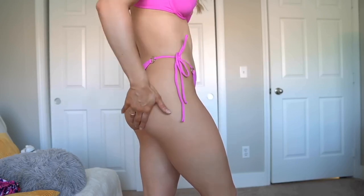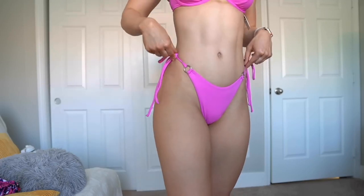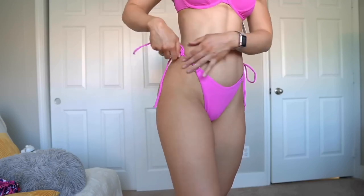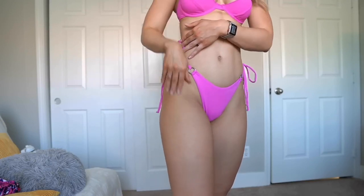At least you know that they're gonna stay put because it's already up there. Like the fabric can't collect between the cheeks if it's already there. So I actually think that the back fits really well, and it's a nice design. I like that I was able to pull this up and over my hip bones with no problem, so these definitely are like a high leg cut swimsuit.